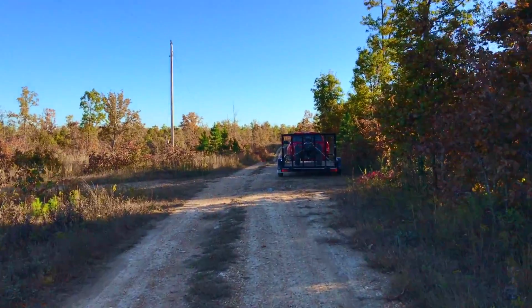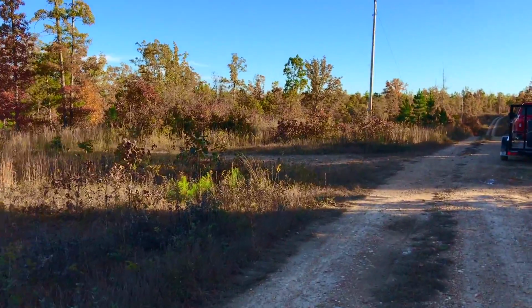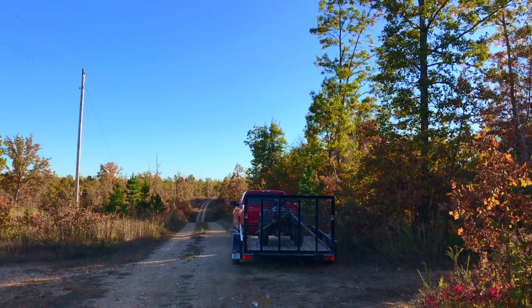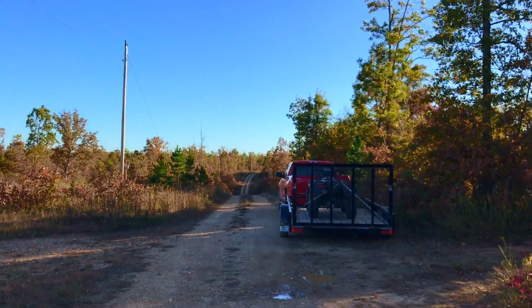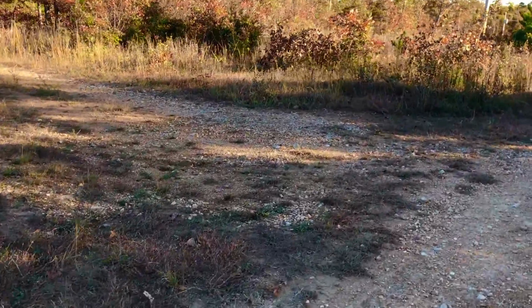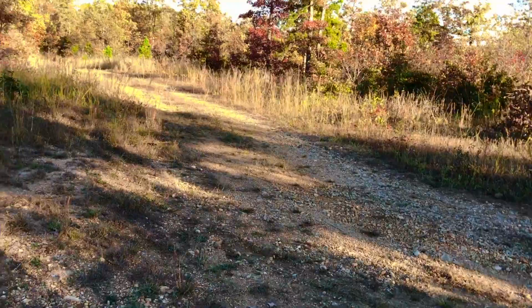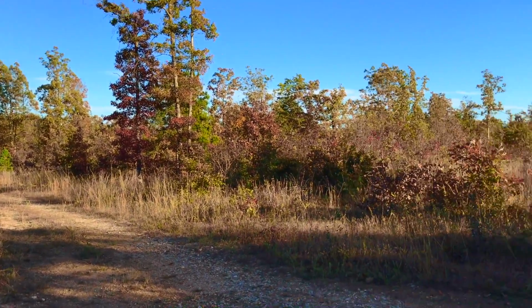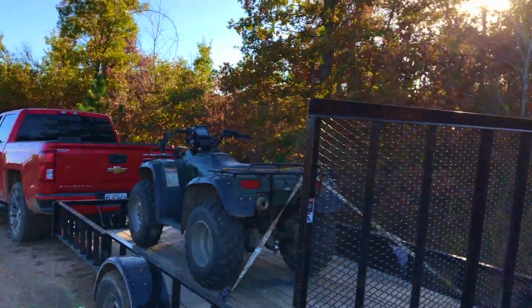I love the location because you can also take this trail. The road we're looking at now is the main easement road, private road at Wilderness Lake. But this little easement goes right down to the lake. So this property probably has the best access to the combination of the National Forest and the lake.